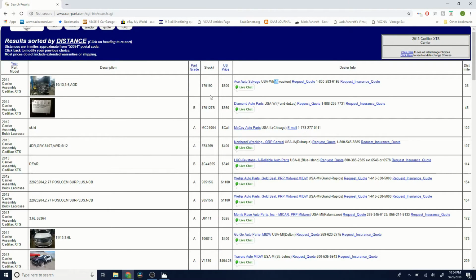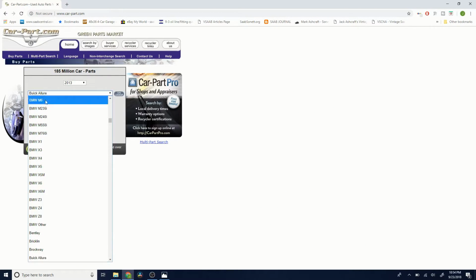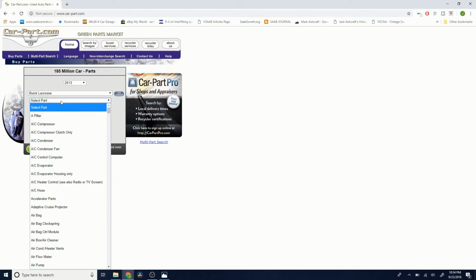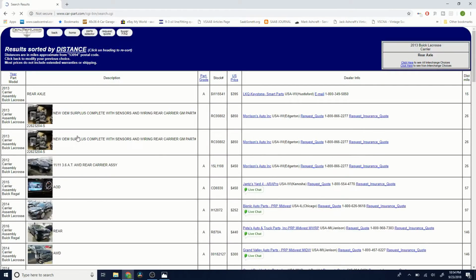All right, let's go back to the main screen on CarPart and do a Buick LaCrosse search. I want LaCrosse, I want a Carrier. Then we'll do a search. Now, 15 miles from me, there is a Carrier with a grade A for $395. Unfortunately there are no pictures, so I wouldn't be able to look up the VIN number.